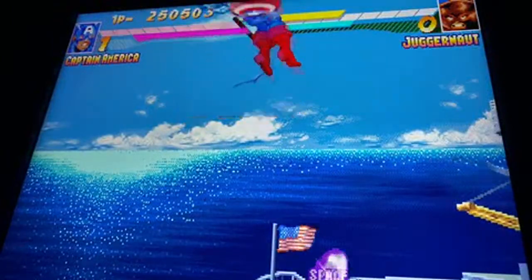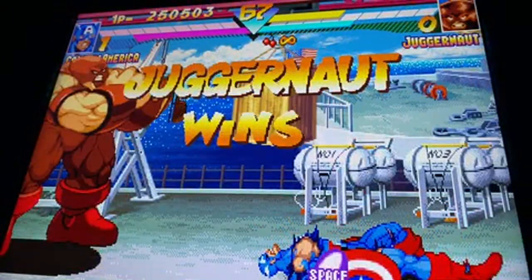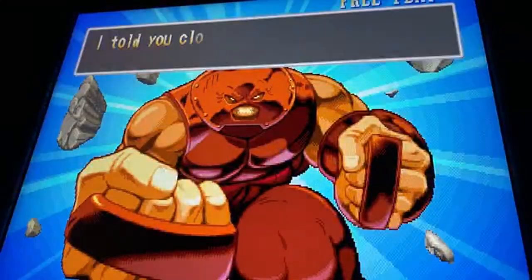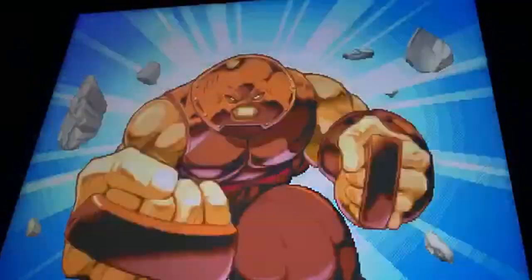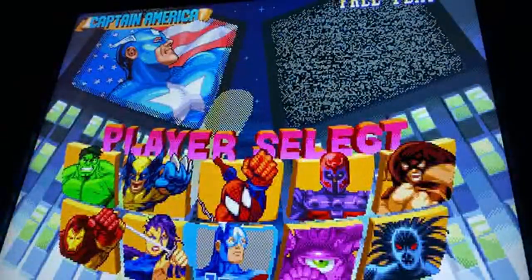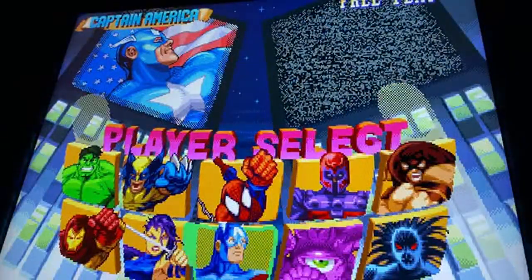Juggernaut keeps kicking my butt. I just hope, as far as the crisis thing goes, that Arrow survives and we can continue to see him guest appear in other shows.